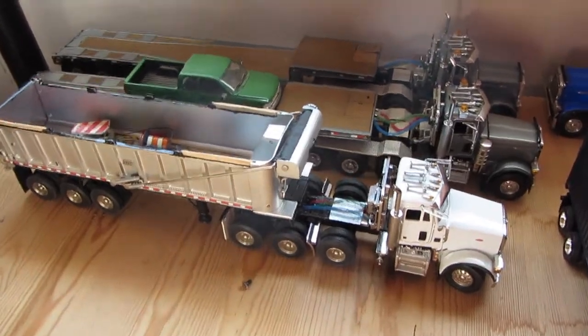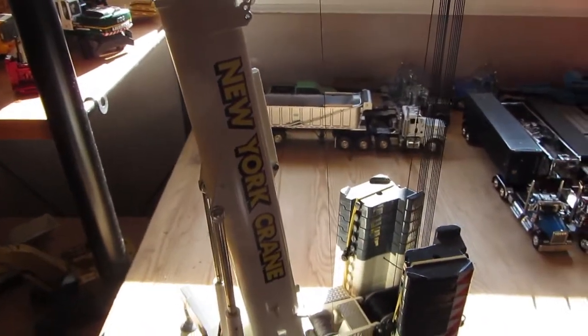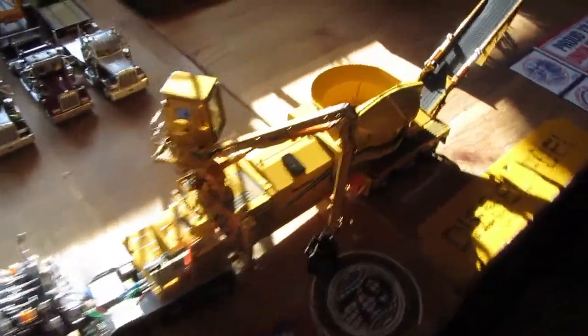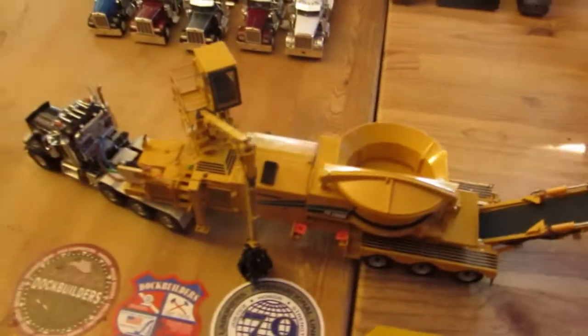Peterbilt 357 and 379s back there. AC 500 with some decals. Those aren't exactly the correct size, so I'll probably just take them off. Here's a new model. It's the Pete 379 with the tub grinder. And sorry about the lighting, I have to close that, but here it is.